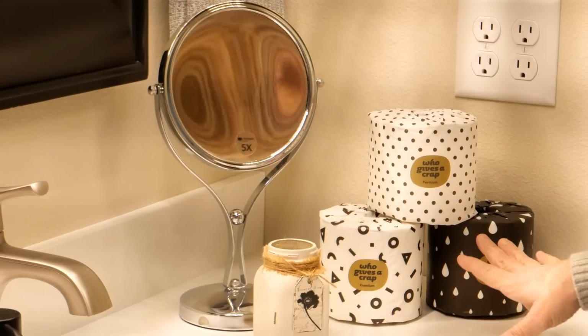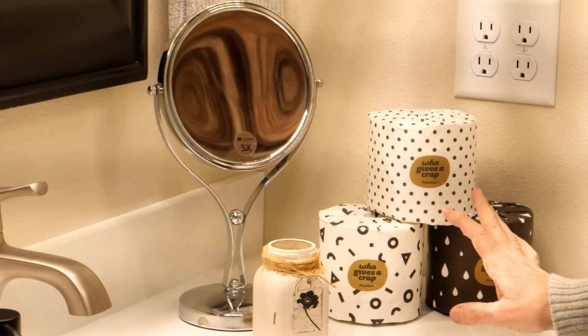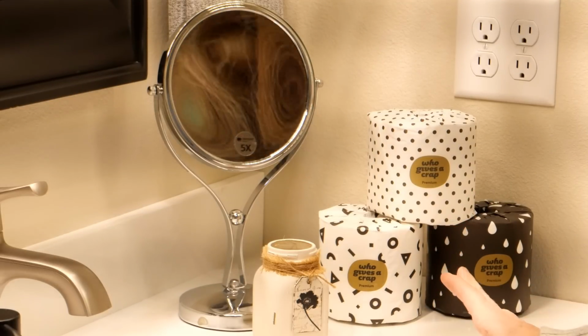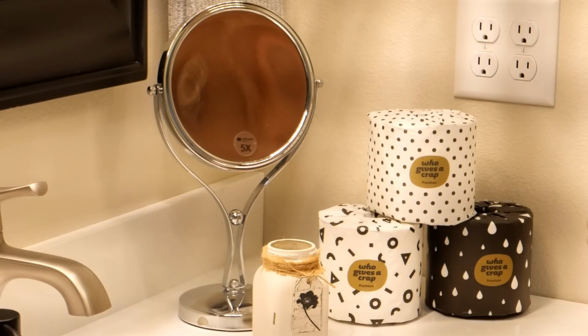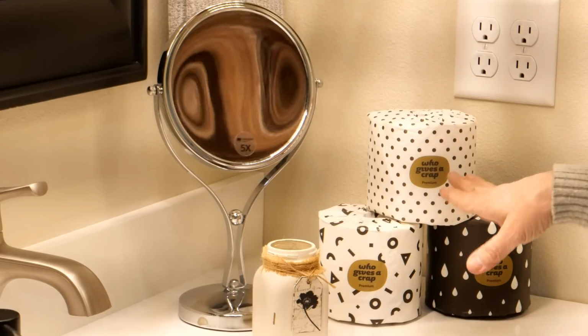This is the company that we use. We don't have any kind of a kickback. We're not an affiliate link, but I'm just going to say that we really, really like it. We find it extremely affordable, really, really soft. It's easily biodegradable if you have a septic system, and they will deliver it right to your door.